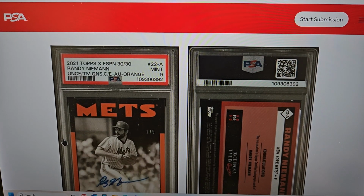Mint 9. Okay, so pack pulled. It's a 9. It's mint. Hopefully this goes for good money. Definitely going to sell it. I have no reason to PC this because I don't even remember this guy. I was 5 years old during the 86 series. But somebody would want that, I'm sure.